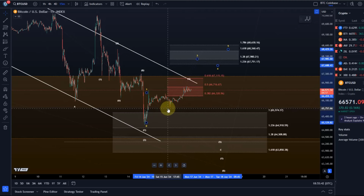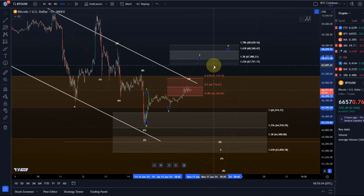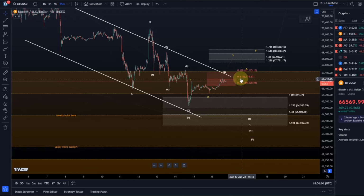Doesn't mean it has to happen, but if we now break out and get to 67,980, which is the first ideal target for a 3rd wave, then I'm going to be excited. But I will get more excited if the price can hold a higher low in wave 4, and then we get a 5th wave up to 68,360 or higher, because that means we have probably bottomed already in wave B. At the moment, as long as we only have 3 waves up and stay below resistance, I'm watching for one more low.